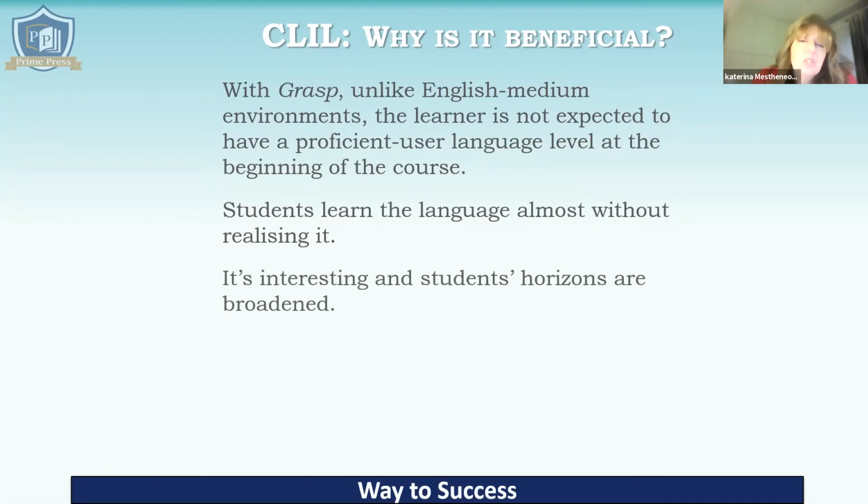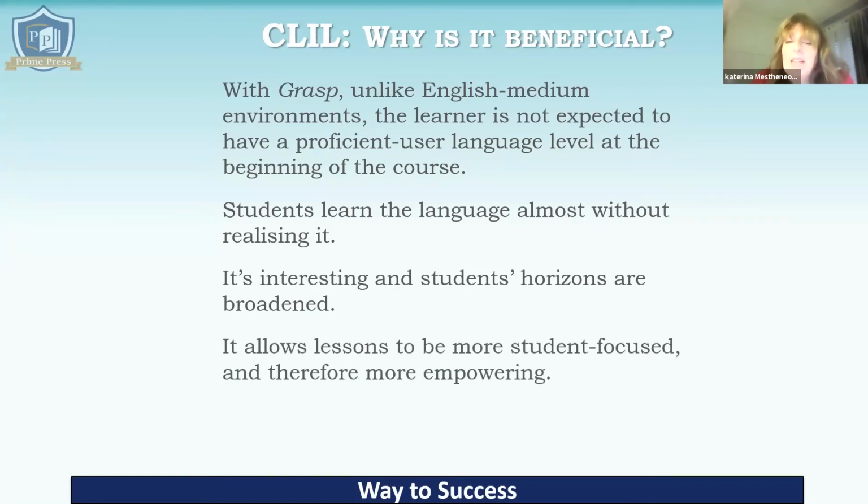Students learn the language almost without realizing it. It's interesting for them, it's something different, and the students' horizons are broadened by doing this. And it allows the lessons to be more student focused and therefore more empowering for them. When we have a look at the lesson, you will see actually how little the teacher needs to dominate these lessons. And as with everything else in GRASP, it develops 21st century skills.